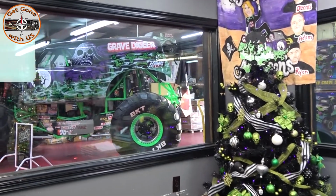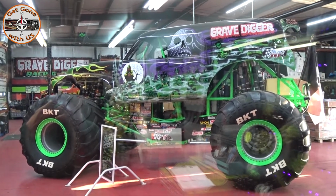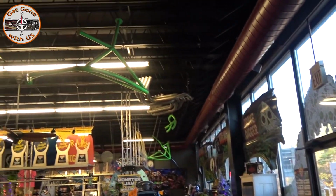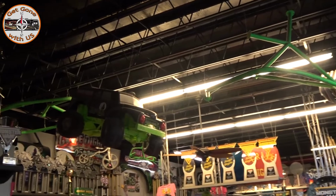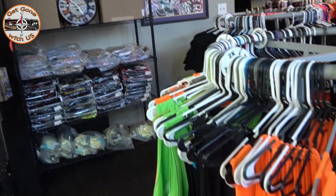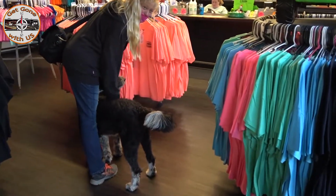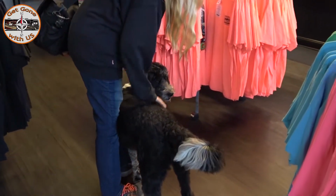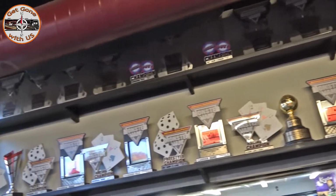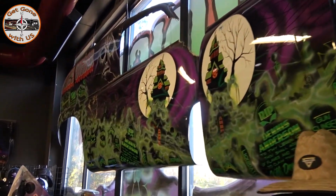Check it out. Very cool. Now that's what I call a wagon. Cheryl found a store mascot. Besides the merchandise available here in the gift shop, you can also see the awards that Gravedigger has won over the years, along with pieces of past Gravediggers from various competitions.